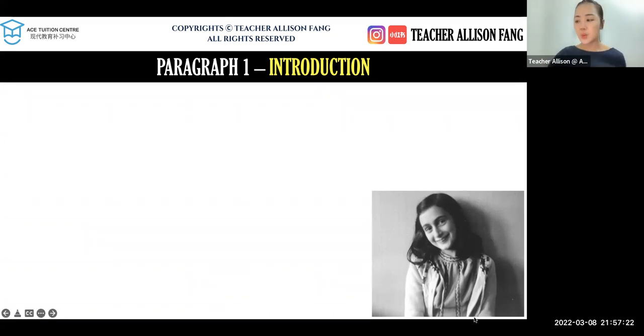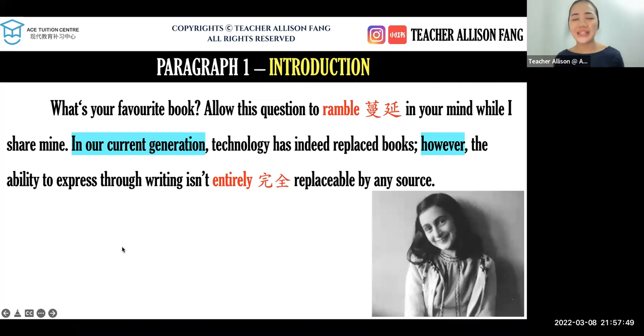Usually for the first paragraph, what can we really write about? We can write a simple introduction of the entire book. For example, nowadays we are living in the 21st century. Everyone is holding their mobile devices. Everybody is looking at their iPad, at their tablets. Everybody is watching Netflix, watching a movie on their laptops. Nobody really likes to read a book anymore. So what's your favorite book? Allow this question to ramble in your mind while I share mine. So it's a very simple introduction, asking back the audience, what is your favorite book?